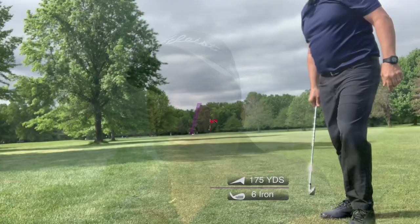Okay, that's a little left of the green. I think it was the right club. If I had hit it straight, it was the right club, but I did push it left. So let's go find it, hit the third shot. It is almost pin high. So it was definitely the right club.